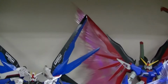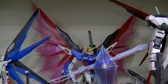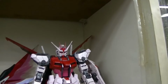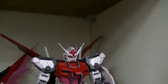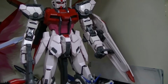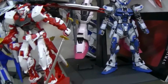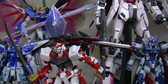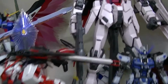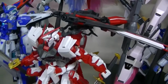And they have the Freedom there, Destiny with the full blast at the back, and a Perfect Grade Strike Rouge. Original, just snap fit, without any paints or panel lining and no decals. Why no decals? We actually want to paint it, but no time. Put here and forgotten, put it back there. And the ashtray here, this is the new master grade with the crossbow backpack thingy.